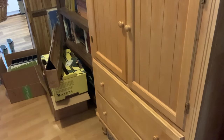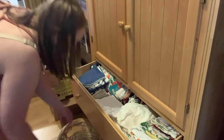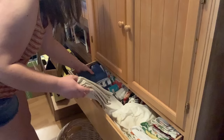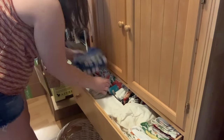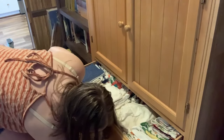Sometimes I have meat in the refrigerator that's thawed out during the week, but this day I didn't. Can y'all see my hoard of dish towels and dishcloths? There's also oven mitts and stuff in there because once you hit a certain age, that's what people start giving you as gifts, oven mitts and dish towels.